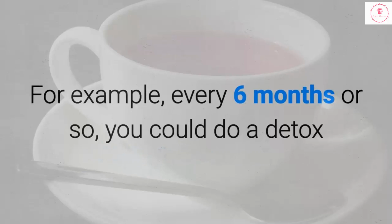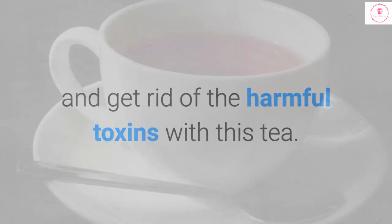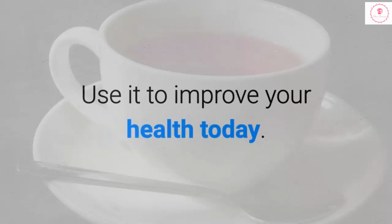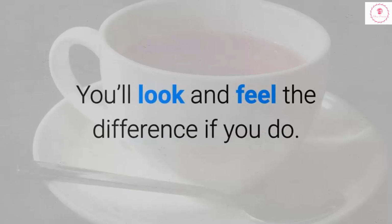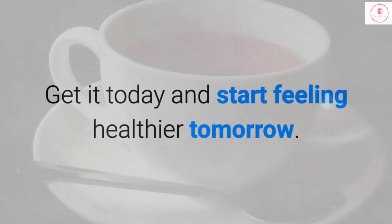For example, every 6 months or so, you could do a detox and get rid of the harmful toxins with this tea. And we've concluded that this is a product worth getting. Use it to improve your health today. You'll look and feel the difference if you do. Get it today and start feeling healthier tomorrow.